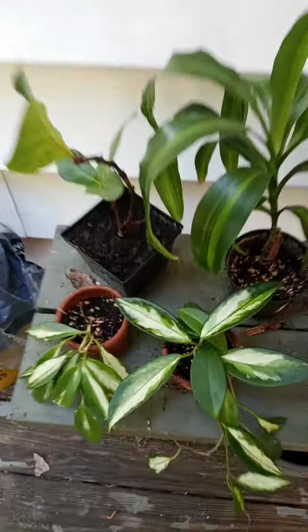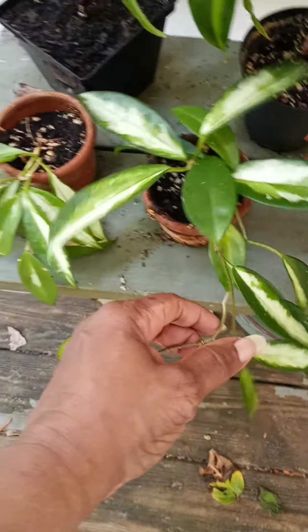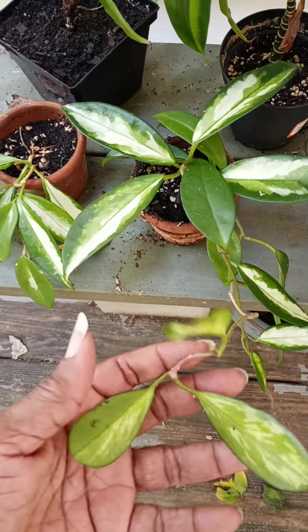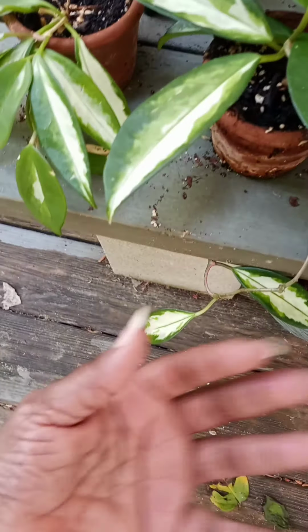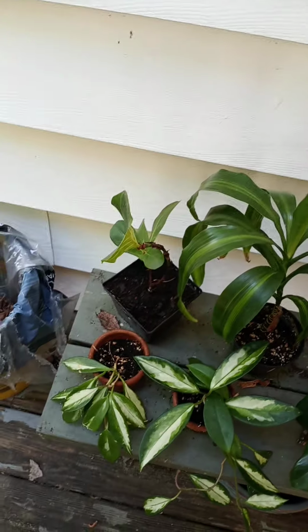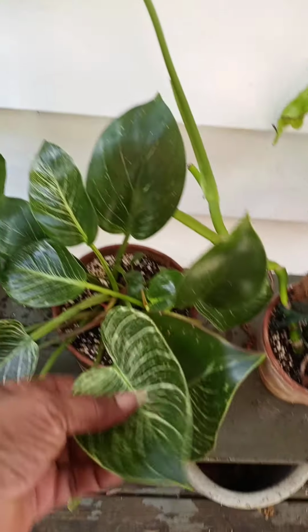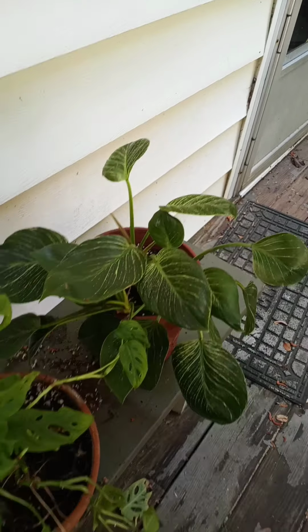And my Hoyas, they don't do well in the winter. They don't grow much. I'm happy just to keep them alive. But by the end of the summer, this will be down to the floor. It'll just trail all the way down, both of them. Yeah, my Birkin. This is a philodendron Birkin. They're pretty. I never had one before last year, and I'm shocked that they both made it through the summer.